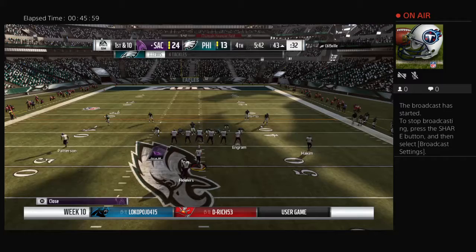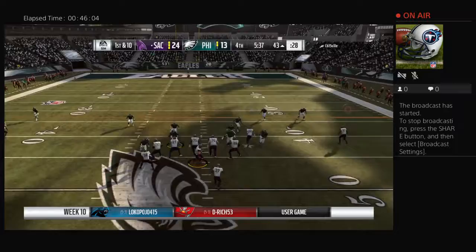So signs of life in what's been a dormant offense in this second half. Here's first and 10. They're going to look to throw.